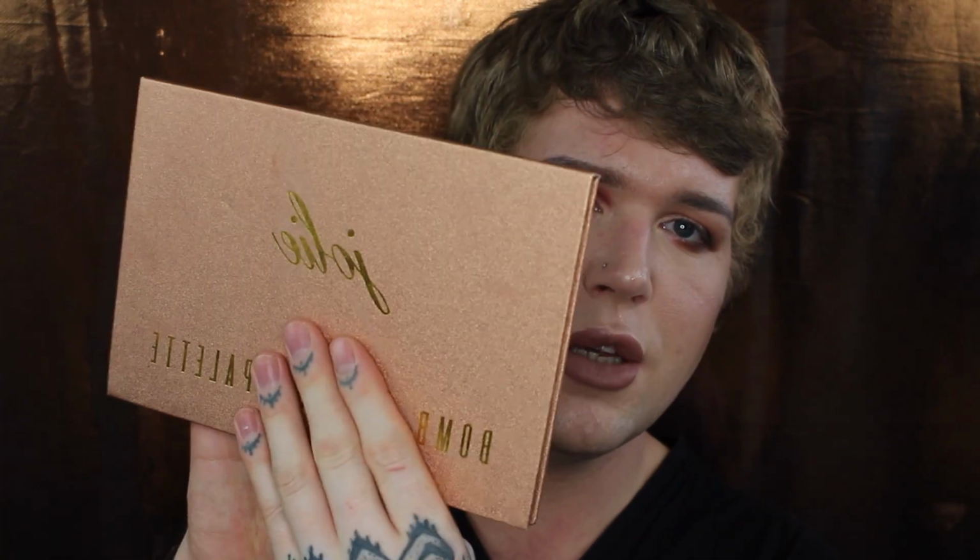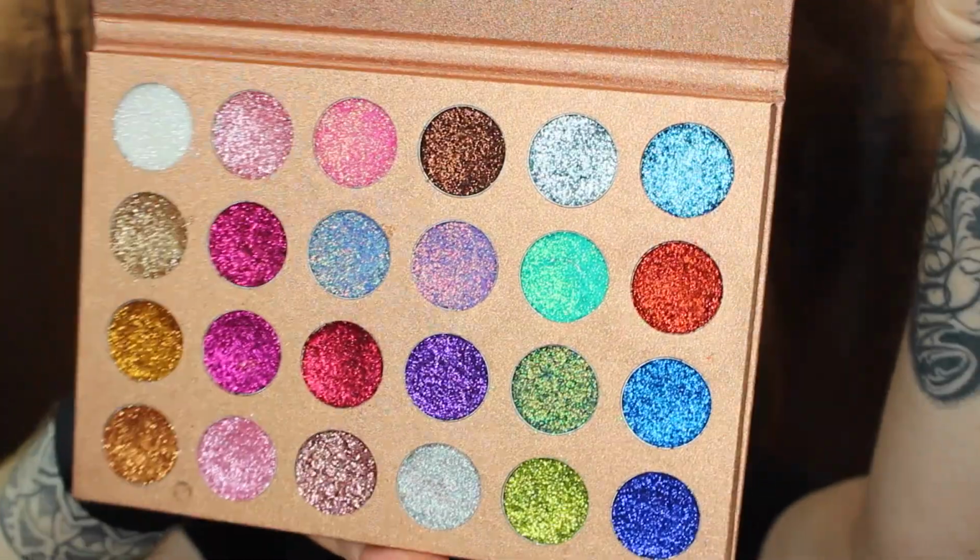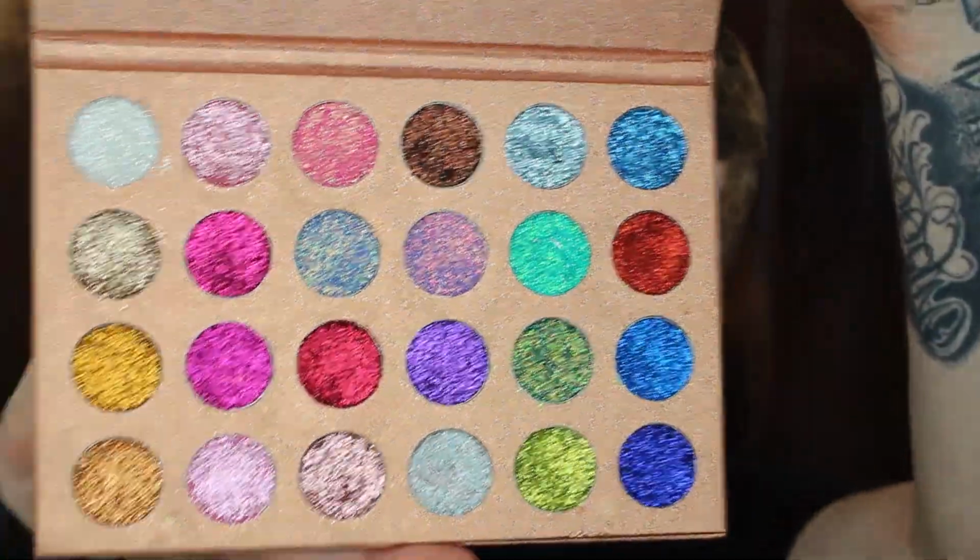So this brand is called Jolie Beauty. This is the first palette that I got of theirs. Now this one is the bomb.com palette, and look at them colours. Whenever I'm doing an eye look, this is my go-to palette. It's quite abused now. I do need to order maybe another one soon, but literally the colours are just absolutely ridiculous. They just stay on your eye so well. I'm just trying to swatch them for you. Look at that. That is so good.